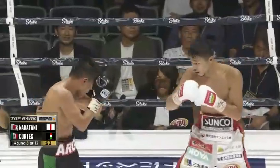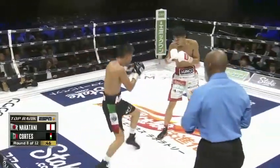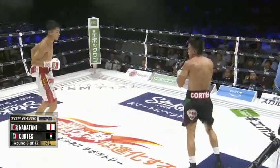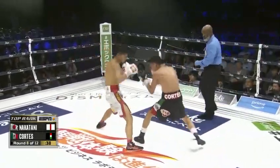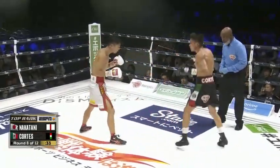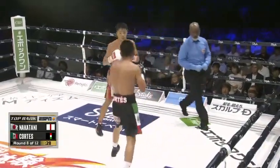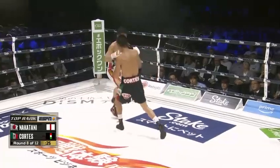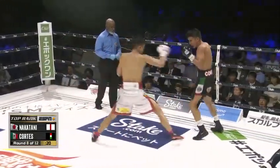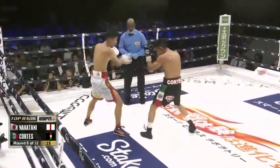Again, Nakatani going back to the body. And you clearly see he slowed Cortes down and made him hesitant from coming back in. That clearly shows you those body shots are working. He's measuring, he's lining it up. There we go. Even with that little hesitation step, that little feint step to set up the left hand down to the body, it has Cortes taking a brief step back. He stepped on his foot there. Knocked off balance.